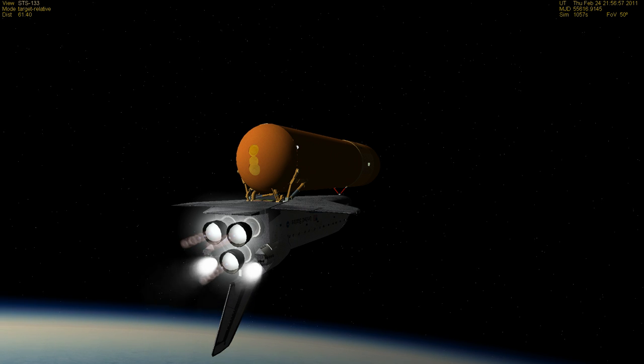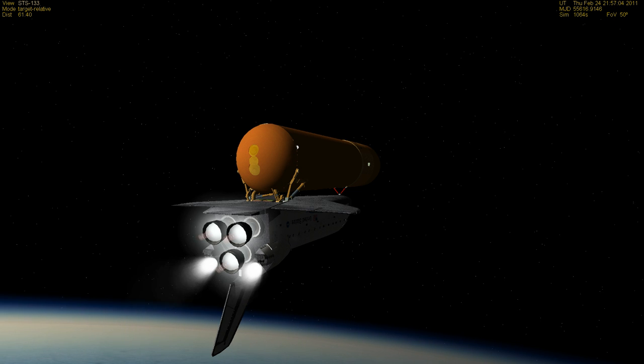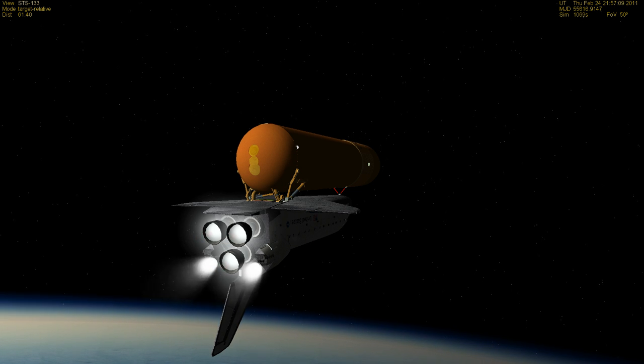Discovery can now make it to emergency landing sites in Europe should one of the engines fail, but all three engines continue to perform as expected. Capcom Charlie Hobaugh updating the crew there with some updated time information due to the later than planned launch.